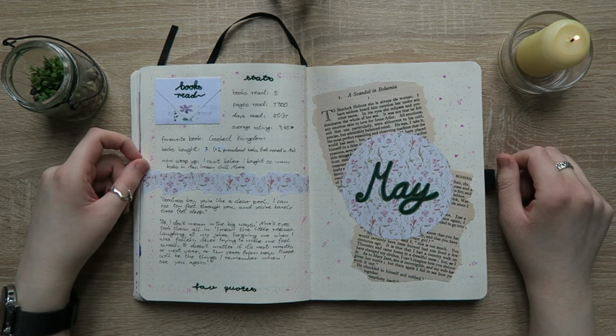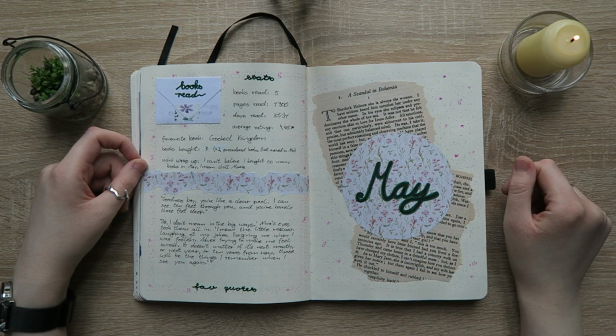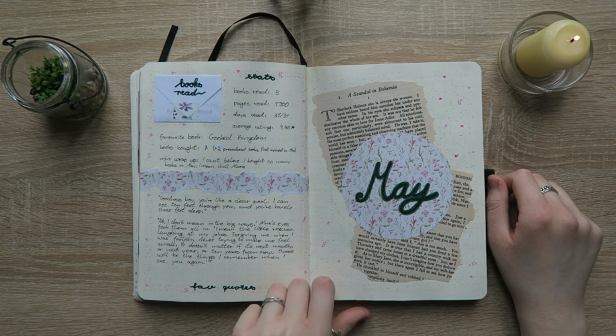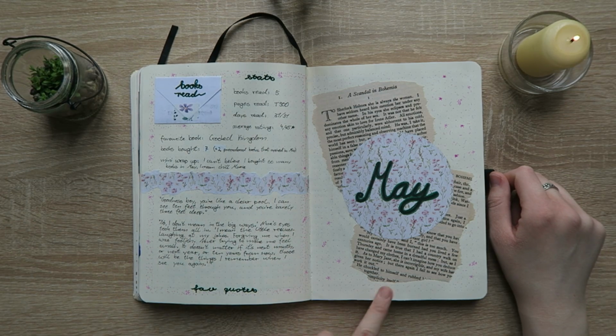Next up is my May spread, and I like the idea I had right here, but I don't like the execution of it. But it's fine. It's still kind of pretty. And by the way, as you can see, it's always kind of the same design, just a bit mixed up here and there.